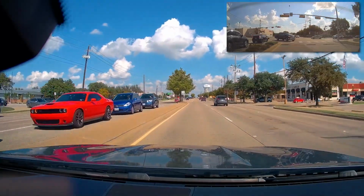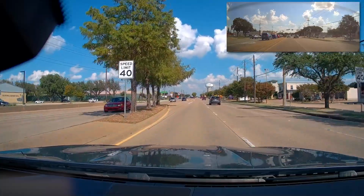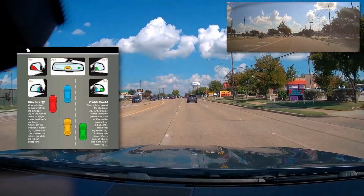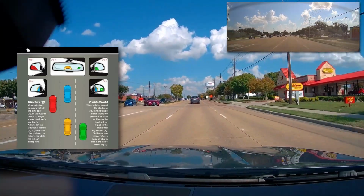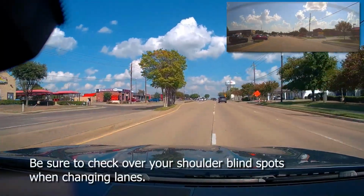All right. When it's safe, make a lane change to the right. There you go. You only have to check it once. All right, make a lane change to the left. Near blind spot. Slide over. There you go.